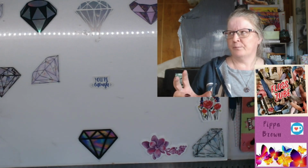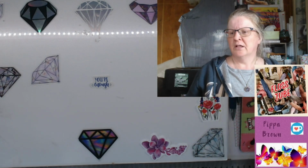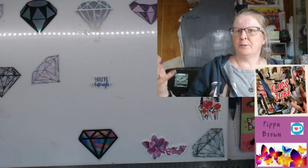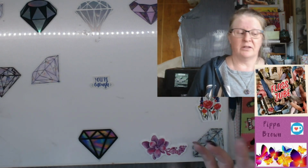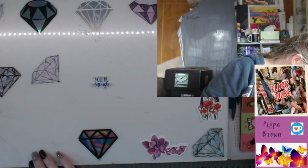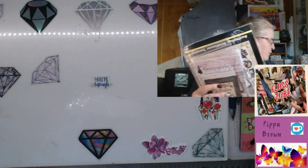There's an awful lot of fan-based stuff there. There's like the frames even. If you've got kids, grandkids, you could put their pictures in the Disney frames for their favorite character, and I think that would go down a real treat. All right, moving on. Patterns that I've got.